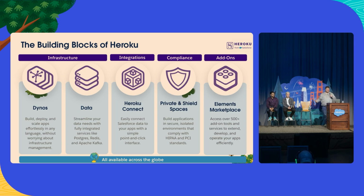We also have Heroku Connect, which lets you easily connect your Salesforce data and synchronize it bidirectionally between Salesforce and Heroku with just a few clicks of setup. So if you're wondering what our integration strategy is, that's the one we have in market. But we got 2 more coming that we'll show you in just a minute.